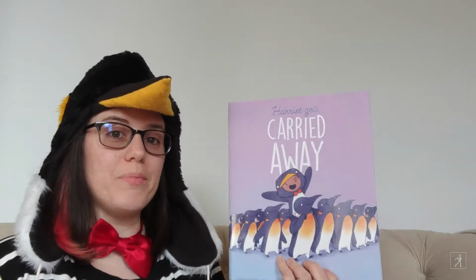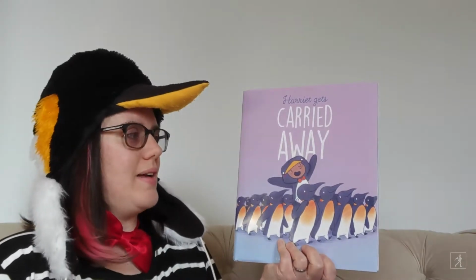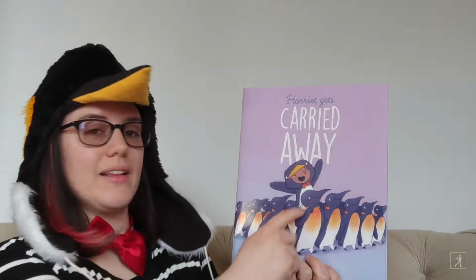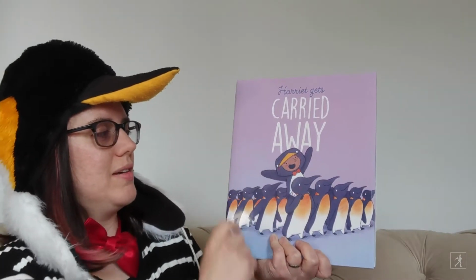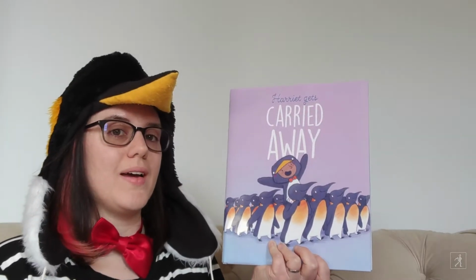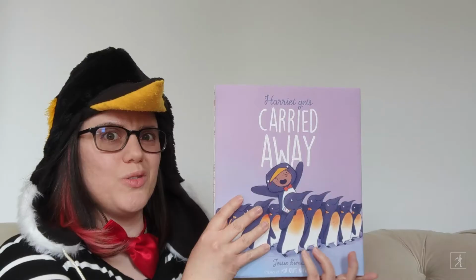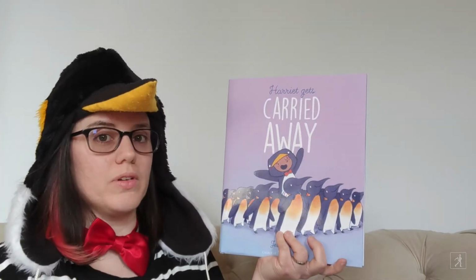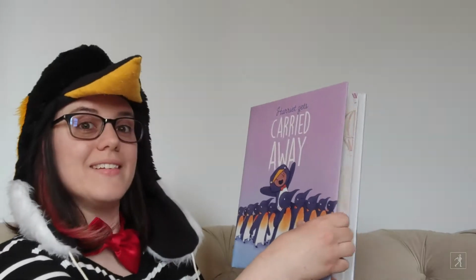This book is inspired by my own love of costumes, both now and when I was growing up. And I used to have a costume that looked a lot like the one that Harriet wears in this book, the one that is the penguin with the red bow tie. And so I found a similar costume that I can fit into as an adult, and it's very important that I wear it while we read this book. So I hope you're ready. Harriet Gets Carried Away.